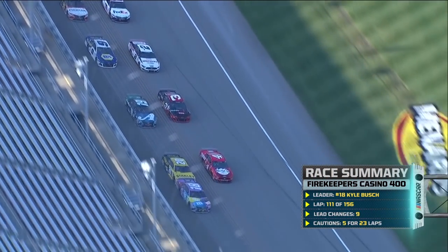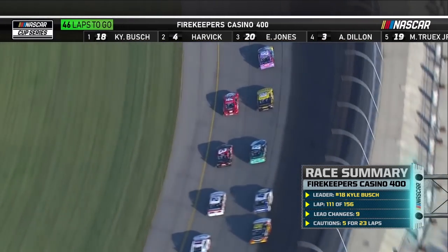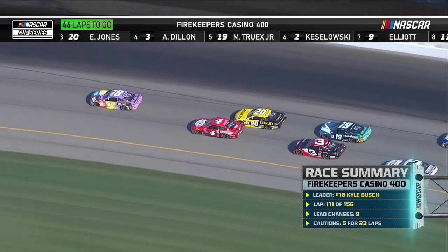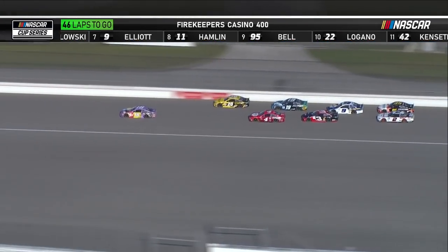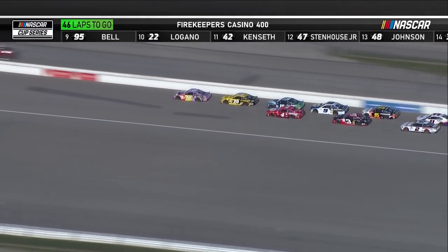Kyle Busch, we'll see if the decision not to take tires is going to work out for the 18 as he's getting a little push there from teammate Eric Jones. They are going to clear the 4, at least the 18 will. Now the 4 of Kevin Harvick battling back on the inside. I'm real surprised by the lack of organization behind those guys. A lot of room between every car. Look at the spots Kevin Harvick's going to lose by being on the bottom of the racetrack. Lost that momentum. We'll see if Martin Truex Jr. can carry that speed into turn 3.